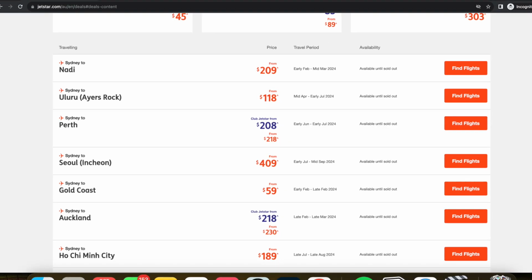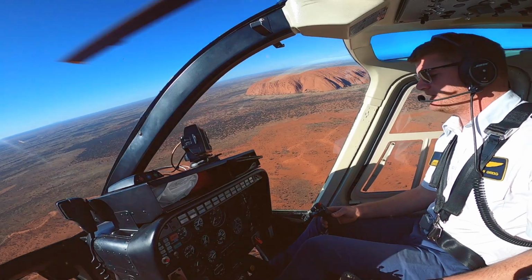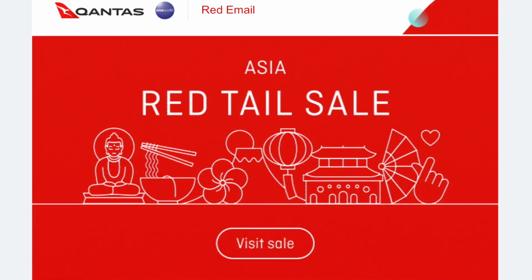So every single Thursday, they literally send a flight deal straight to your inbox. And then we have Jetstar, which is Australians' budget airline. They are always doing deals, so make sure you follow them on Instagram, sign up to their marketing, because I managed to book flights to Uluru this year for less than $200, when usually these flights are around $800. And Qantas generally do sales for international flights, so if you're looking to go to America, Europe, or Asia, definitely sign up with them as well.